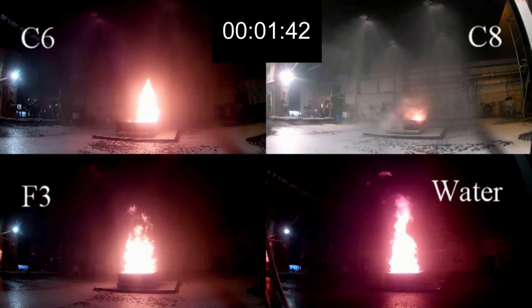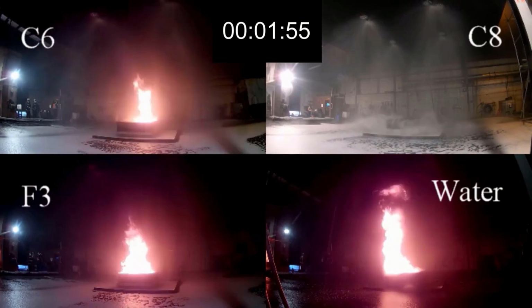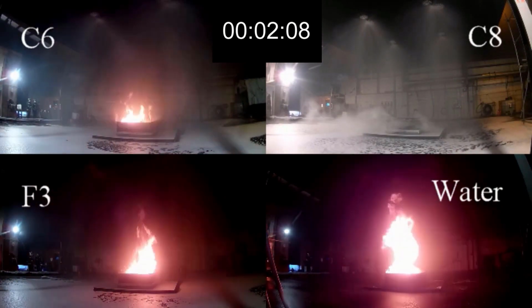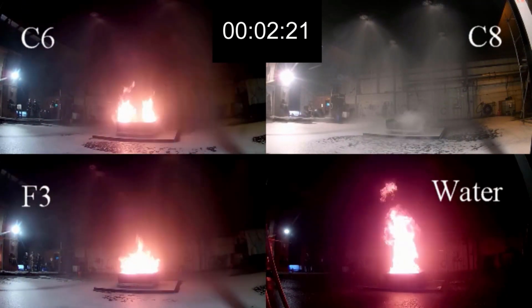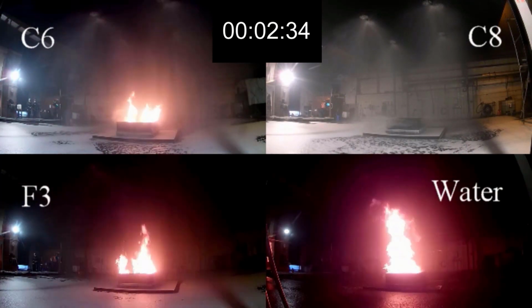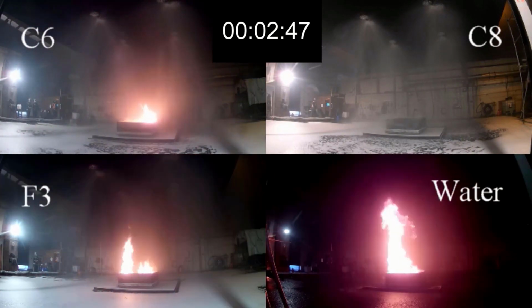We've got F3 in the bottom left, which is a fluorine-free foam, and you can see that after 1 minute and 50 seconds, the C8 foam has extinguished the fire. And there's 2 main things for assessing these systems. One's their ability to put out the fire, and the other is to keep them extinguished and make sure that the foam layer that's built up has stayed across the surface. And you can see that the C8 fire is staying out at the moment.